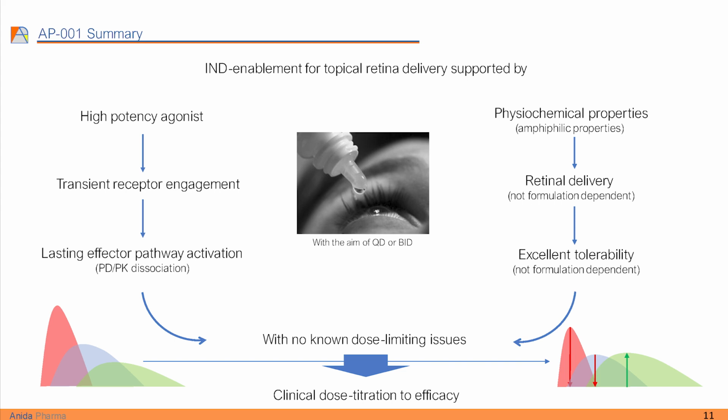Eye drop delivery of a molecule with rather unique amphiphilic properties to reach the retina, and then the PD-PK dissociation. And we believe with this, and its tolerability, we can just titrate up till we reach clinical efficacy. And as I said, we're now in IND enablement, and next year we will know.